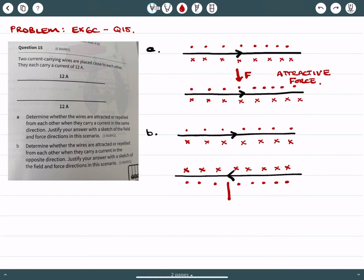And what we would say here is our force is acting away. Okay, and this would be a repulsive force, or the wires would be repelling one another, because obviously these field lines are working on the same polarity and therefore they are repelling one another because of that.